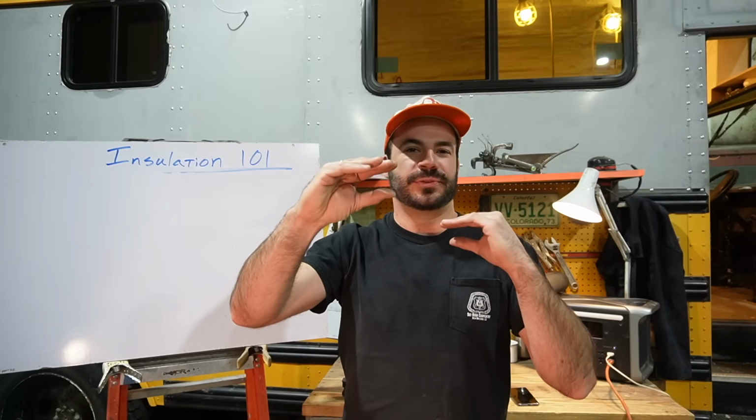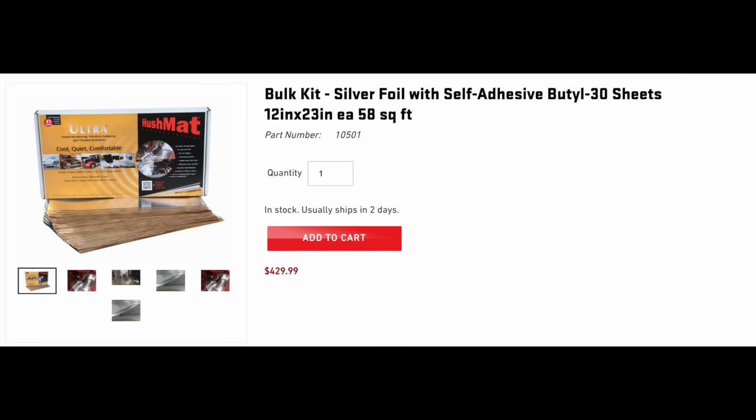and that your product should never be used if you're trying to get an R value of 7 between the plywood of a bus and the metal floor pan. Your money is better spent doing nothing than spending all of that money on Hushmat. It's something like $400 for 50 square feet of it. Keep that in mind the next time you're taking someone's advice on the internet.